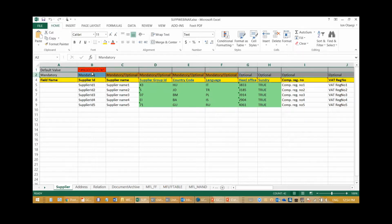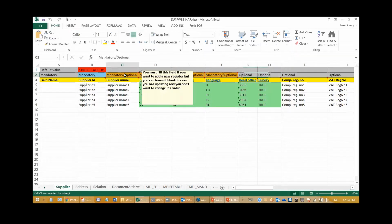For all the rest of the values, we will be able to put default values in the fields we are interested in. The second row will tell us whether this field is mandatory, which will come in blue color, whether the field is optional, which will come in gray color, or whether it's mandatory or optional depending on what we are doing. If we are inserting a new supplier, for example, the supplier name will be mandatory. But if we are updating any other field, the supplier name is not mandatory. That's why we make it very easy for the user to know whether a field could be mandatory or optional, depending on whether they are doing an insert or an update.